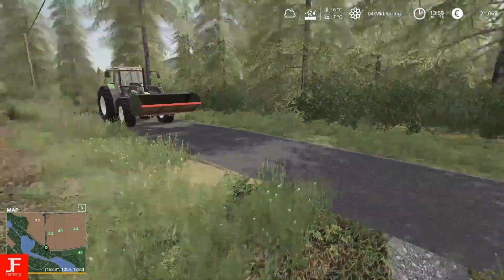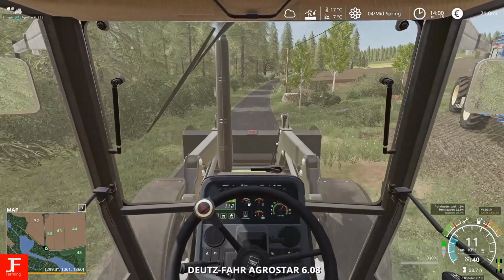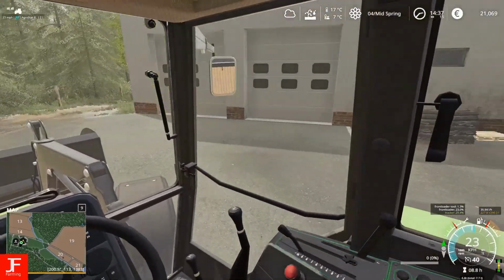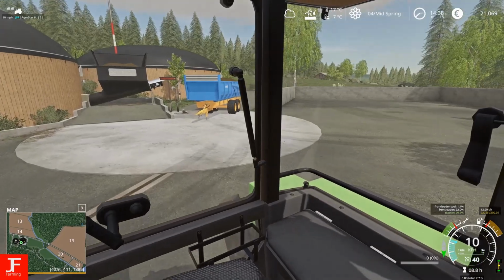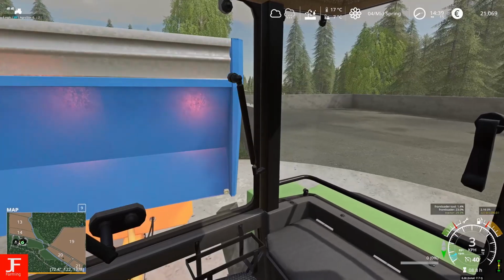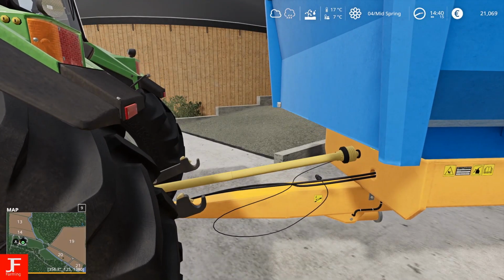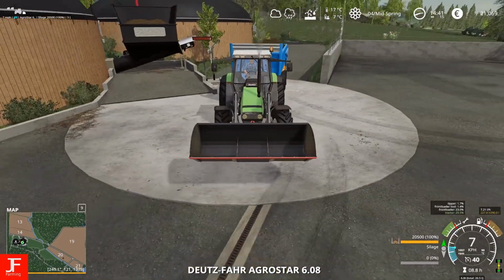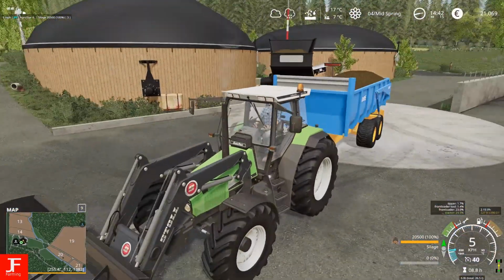So let's get over to the biogas plant. I picked up the weight on the way as well. So let's now get hooked up. And we'll just find a good place to tip this. I'm not going to tip everything because I need to make sure this works before I waste my time. Oh, that's the bucket cam. Let's go with this one instead.